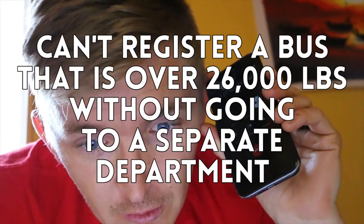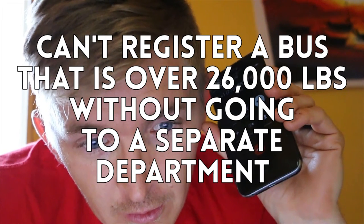Do you have to wait for the bus? If it's 26,000 or under, you can just register it with the documents they told you, the title and all that, until you can convert it. And if I register it just as a bus, then I can register it as an RV once it becomes a conversion? Or should I just leave it registered as a bus?